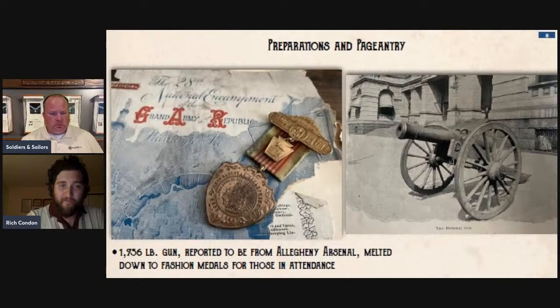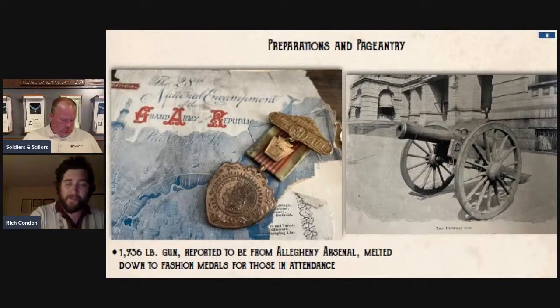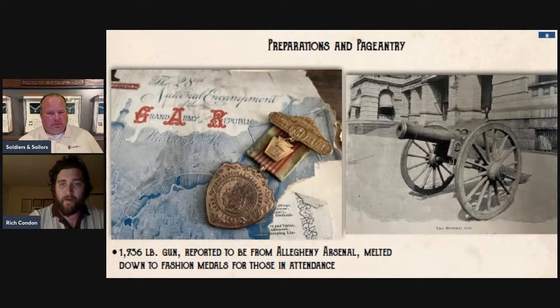The medal itself is actually crafted from a decommissioned artillery piece, a tube, which you can actually see pictured on the right hand side here. It's almost a 2,000 pound gun, which was reportedly removed from Allegheny Arsenal in the Lawrenceville neighborhood of Pittsburgh, melted down, and that metal was used to fashion these pieces, which were sold to veterans that are attending the event in Pittsburgh.